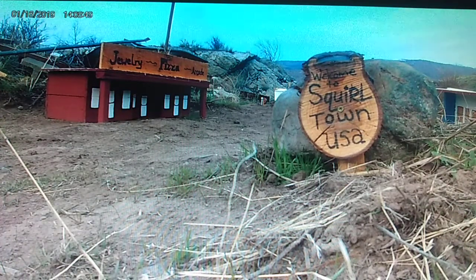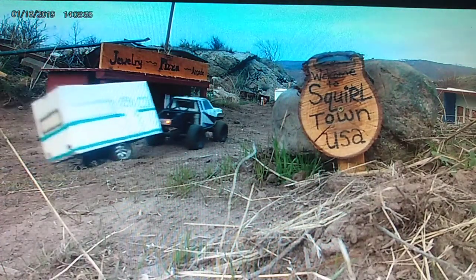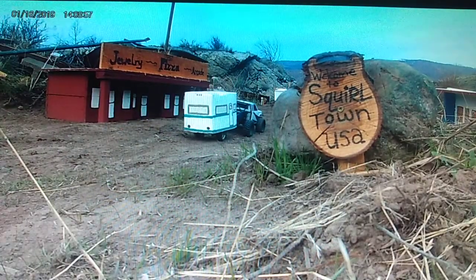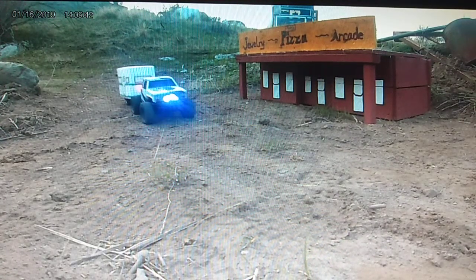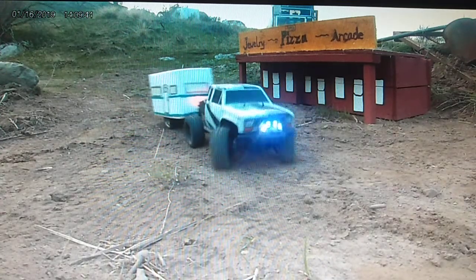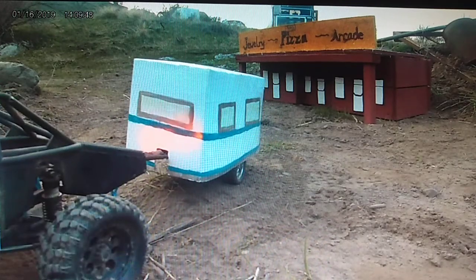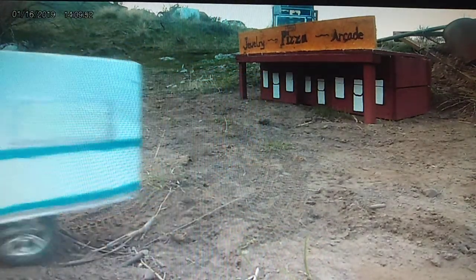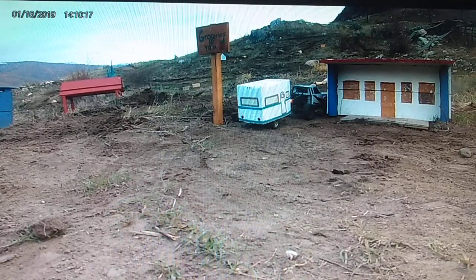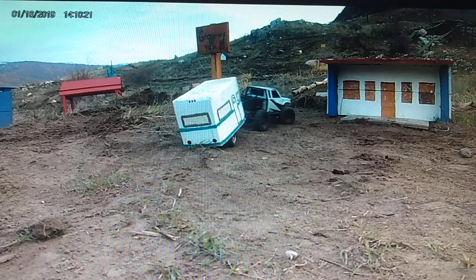First, we gotta drive through Squirrel Town. Got some new additions for you guys. We got the jewelry, pizza, and arcade there to the left. Give you another look at that. Now, mind you, everything in this town is hand-painted. Handmade. And handmade. We're going to pull into the grocery store here to get some food and supplies. In case you can't read it, it says groceries by you.